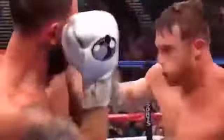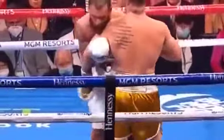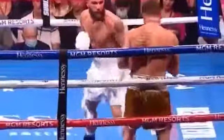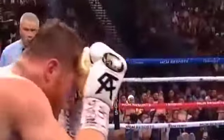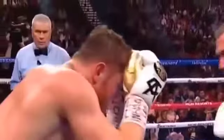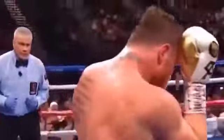Right hand by Plant. Lead left hook upstairs by Canelo. Now Canelo knows that most of his fighters, you know, he applies the correct pressure, and he knows that by the seventh round, most of his opponents, he's going to have them where he wants. Pouring it on to get Plant to bring the fight. You can tell Plant is not falling for that. Well, he studied. He knows Canelo Alvarez. 30 seconds left in the seventh.